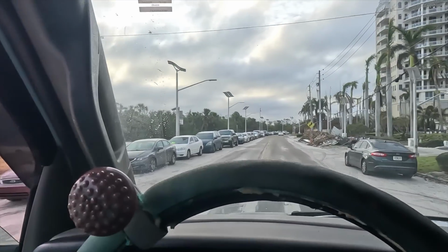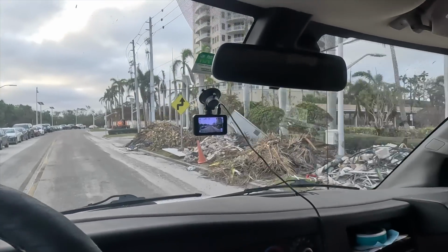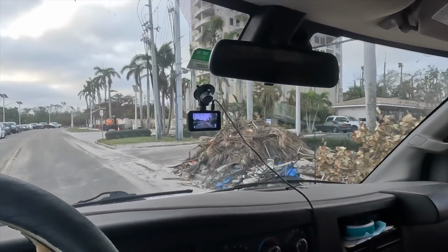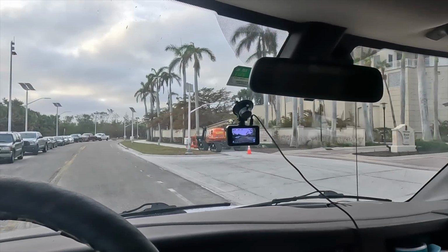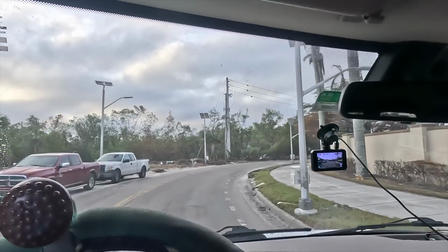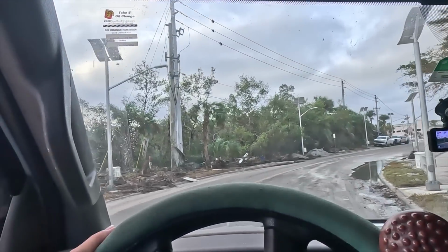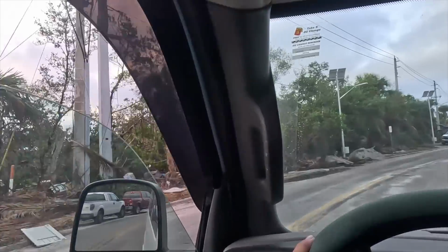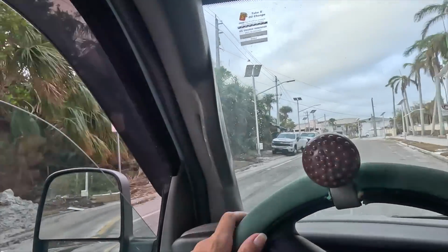I wonder how Sperling made it. I wonder how the mangrove tunnels are. Wow. I just can't believe all the garbage. I wonder if this place is ever going to look the same. Look at the mangroves. Oh my goodness. Jeez. Unbelievable down here.